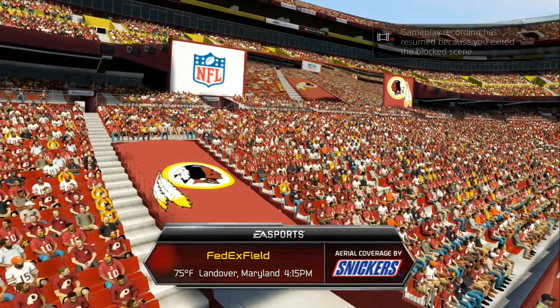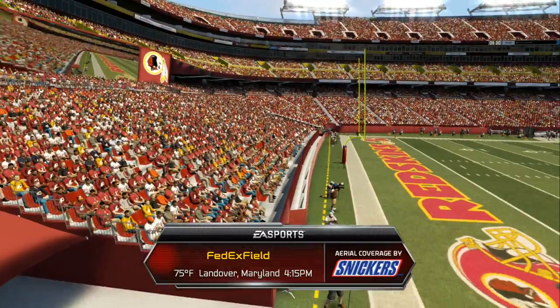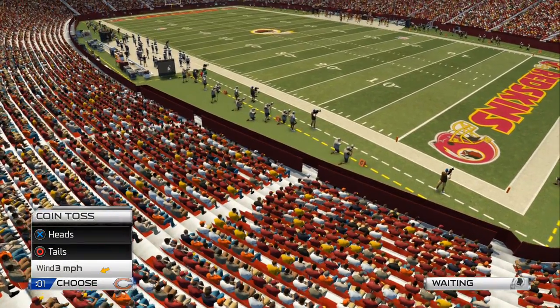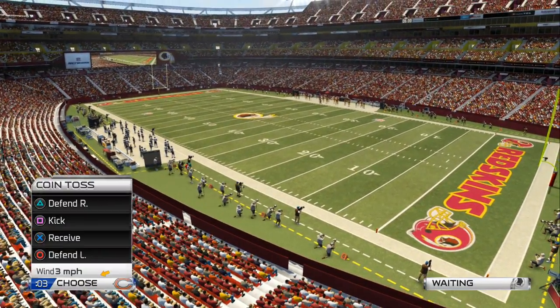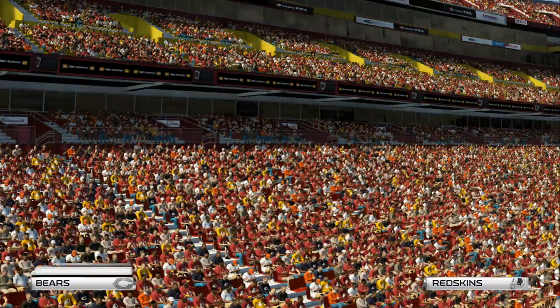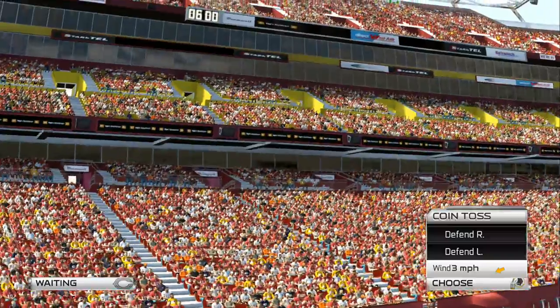One of the biggest stadiums in the league. FedEx Field is the home for this NFC North versus NFC East matchup between the Bears and the Redskins. When you look at this matchup, you've got to talk about the deep threats, the guys that can go long, and two of the best, speediest receivers in the game are going to be on the same field today.